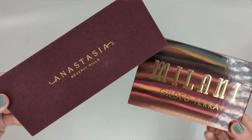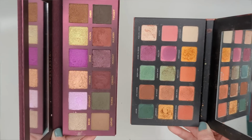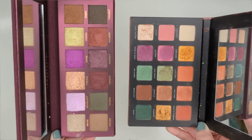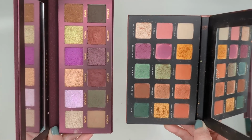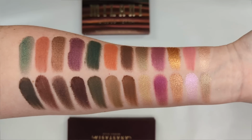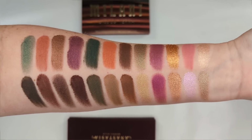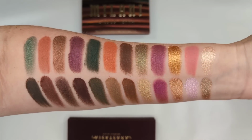On the drugstore side, we have the Milani Gilded Terra palette. This one at first glance looks a little bit brighter than Fall Romance, although it does have the greens, the rosy shades, and the warm neutrals, but it does lack some of the cooler tone shades and the duochromes again, and it's also just, I think, a little bit more colorful than the Anastasia palette, although again, it does have that very similar color story and vibe going on.